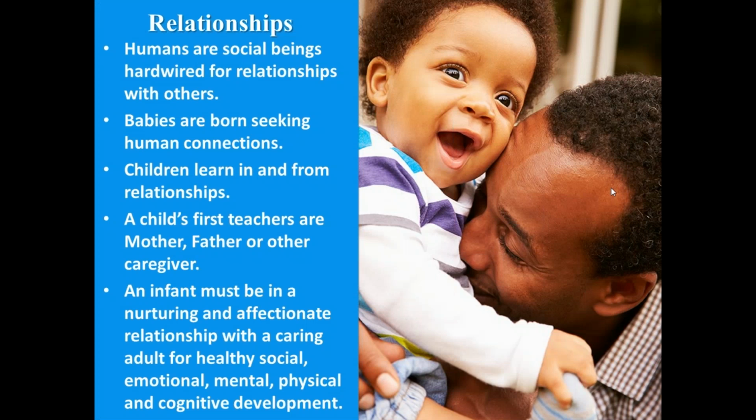So when it comes to relationships, as we said earlier, the brain being developed is really based on those early experiences, those early relationships with trusted adults in a baby's life. So humans, we are just hardwired for relationships with others. We need people. So when babies are born, these early relationships are critical because babies are born seeking that connection with other humans, and they learn from those relationships. In children, their first teachers are their mother, their father, or another trusted, loving caregiver. So to have healthy social, emotional, mental, physical, and cognitive development, infants really need a nurturing and affectionate relationship for those things to occur.